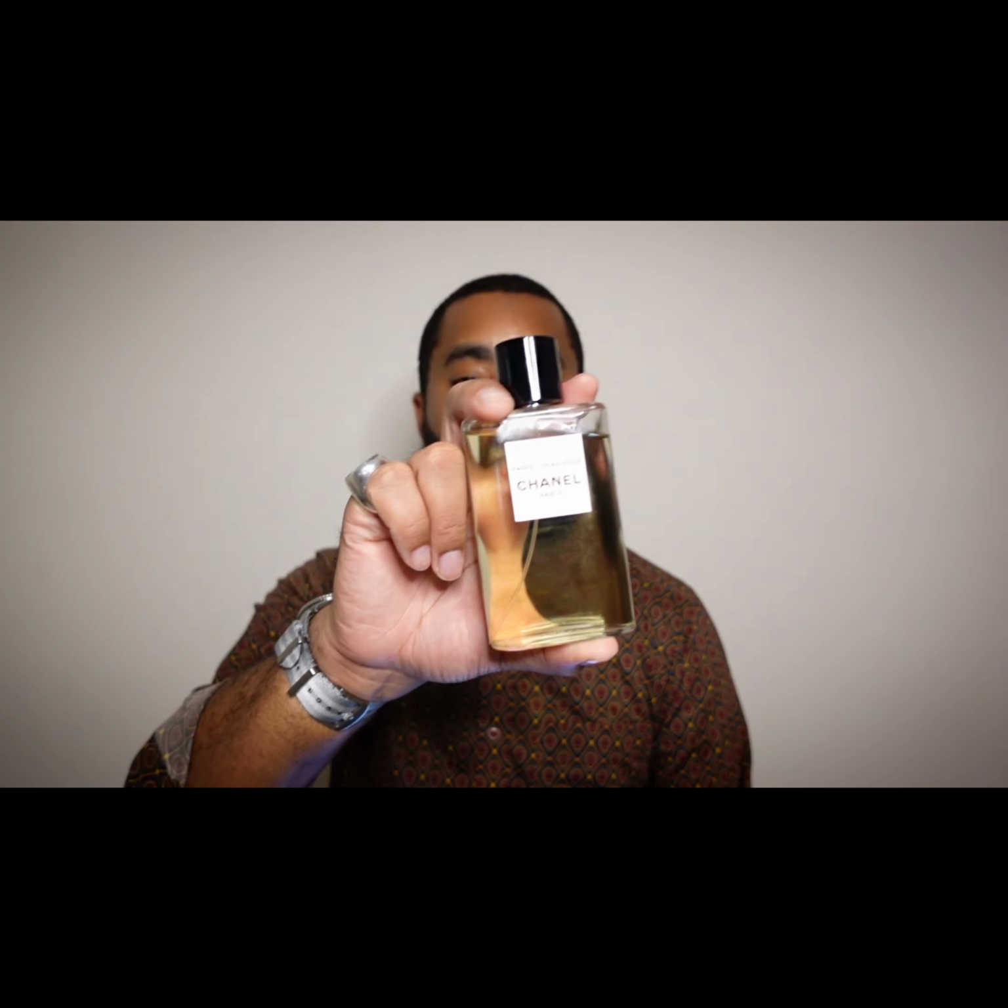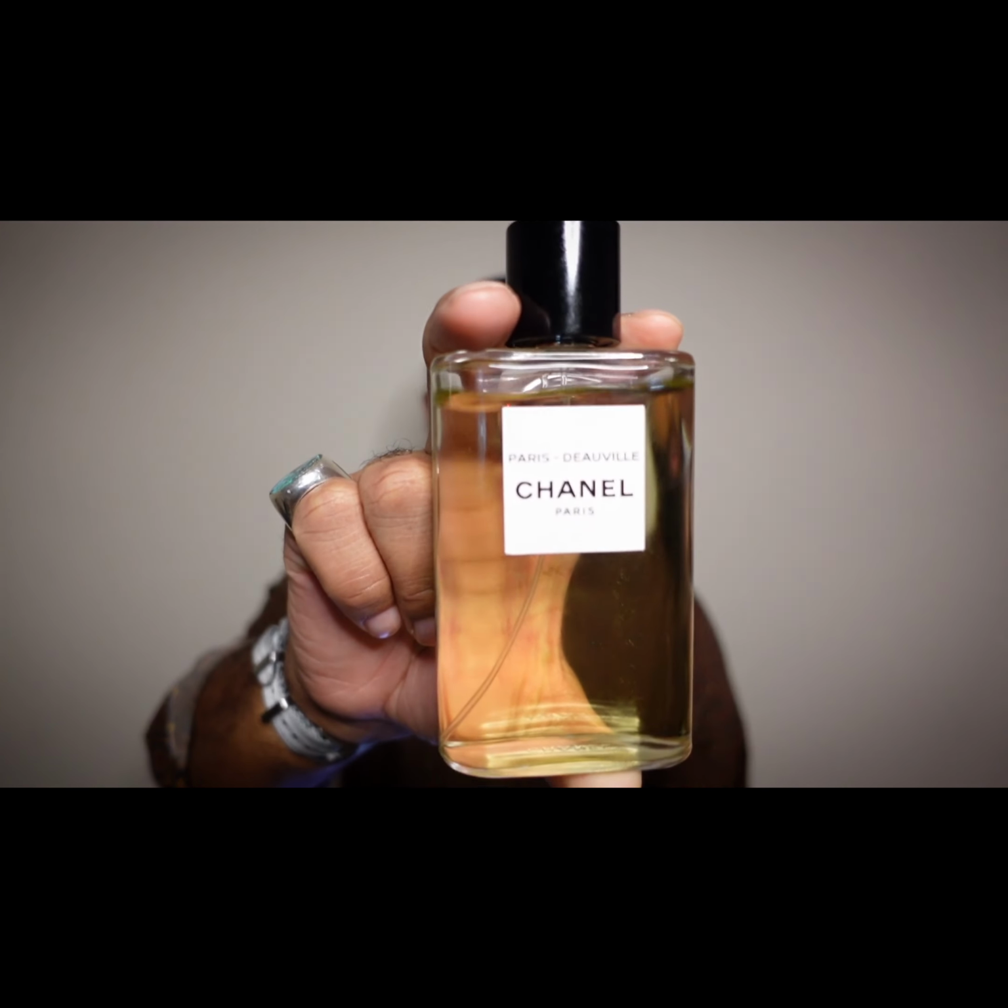If you haven't had a chance to smell it, if you love citrus scents, if you like anything in the cologne style, I'm thinking of like Paris, Monte Carlo, those Italian ones, you're definitely going to love this one. This one is completely unique to other citrus fragrances that I have. That's why I rave about it so much.